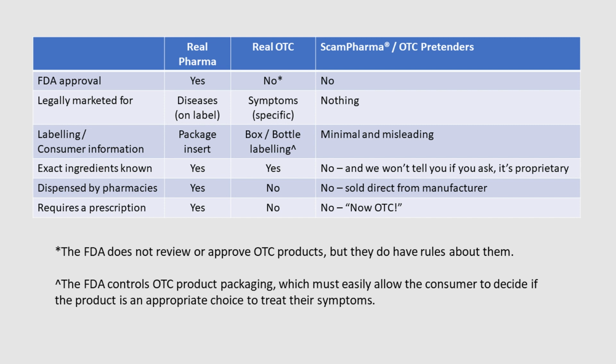Are pharmacies involved? Prescription drugs, yes. Prescription drugs must be dispensed by a pharmacy. Real OTC, no. You buy it there, but the pharmacist does not dispense it to you. And ScamPharma, no. Typically their products are sold direct from the manufacturer or possibly through resellers, such as dry eye treatment websites.